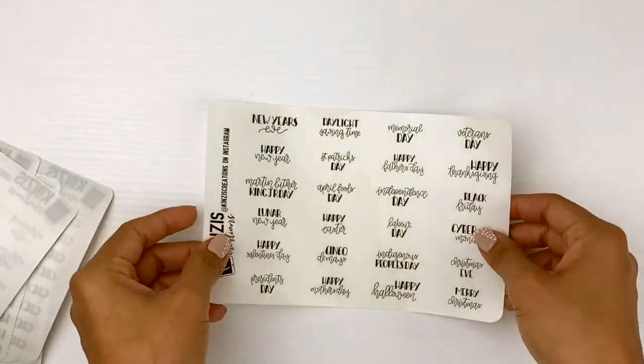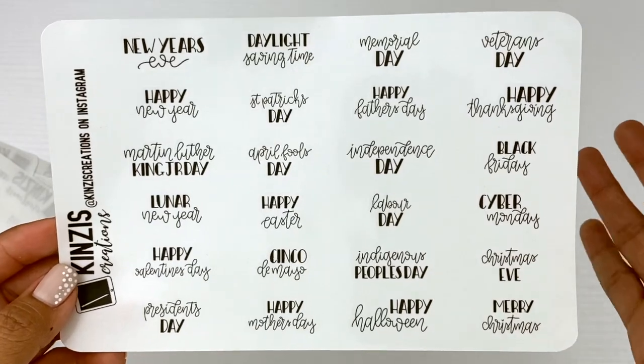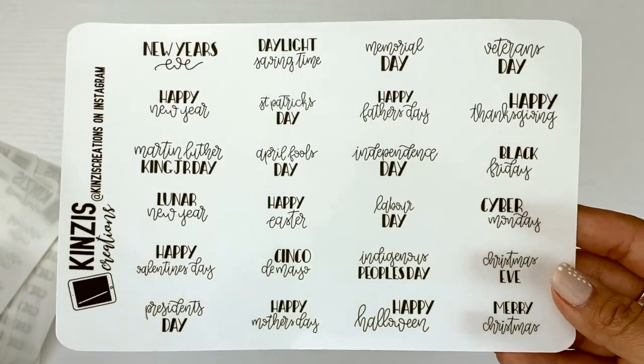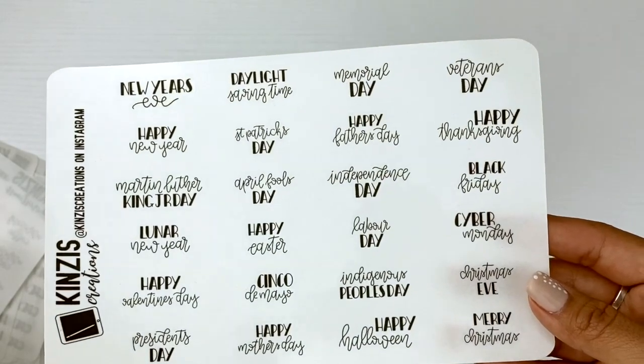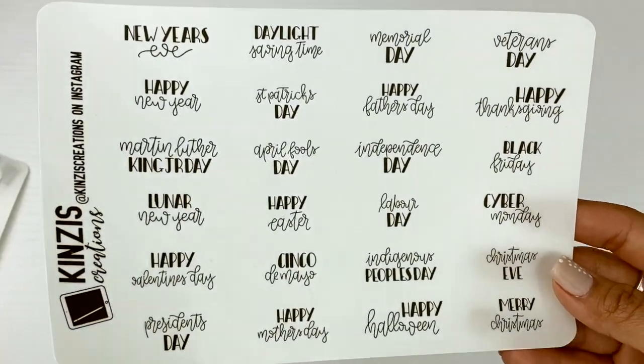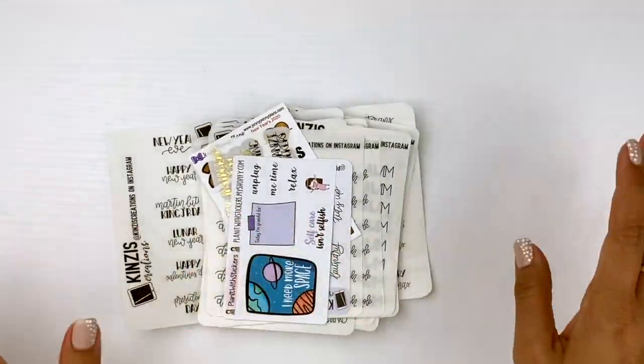And then I also just got her holidays because I think they're really cute. And you can never have too many of these. I don't know why I'm always running out of them, but it's not like I haven't been planning for years and years and years. So I don't know why I'm constantly running out of holiday scripts. So that completes my order from Kinsey's Creations.